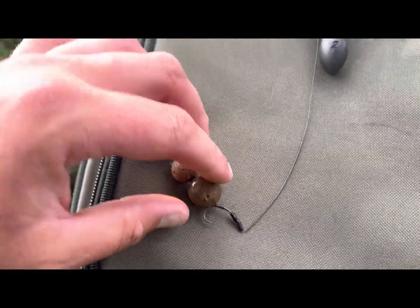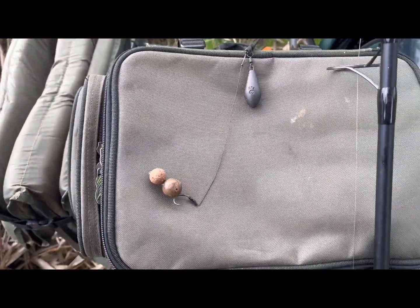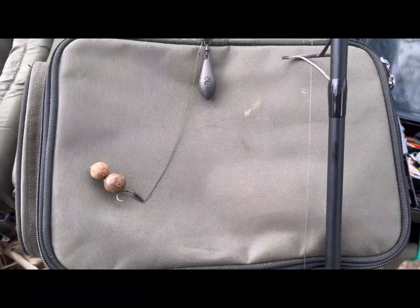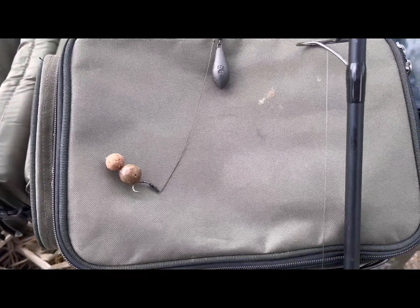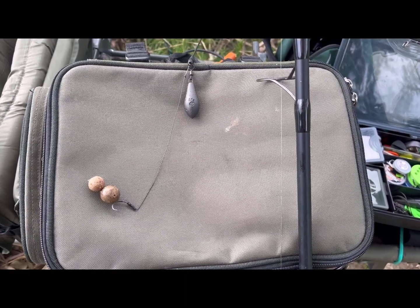So I'm going to get out there now. Like I say, I've got one at 13 wraps, and I'm going to put the other one at 12. And then just put a spread of bait around it. So yeah, get them out and I'll catch up with you.